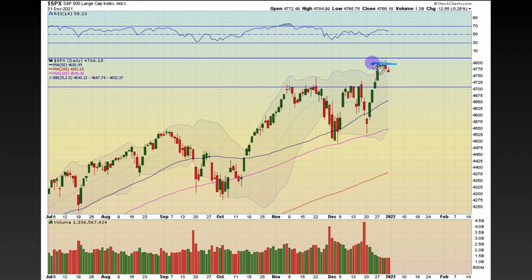Basically, the upper edge of the expected move was right here, and I think the other edge was down here. I can't remember completely, but basically what happened was we tagged the upper edge of the expected move on Monday, and then it just dragged sideways, and then we sold off slightly there. Now what the options market is pricing in is right up here to right down here.